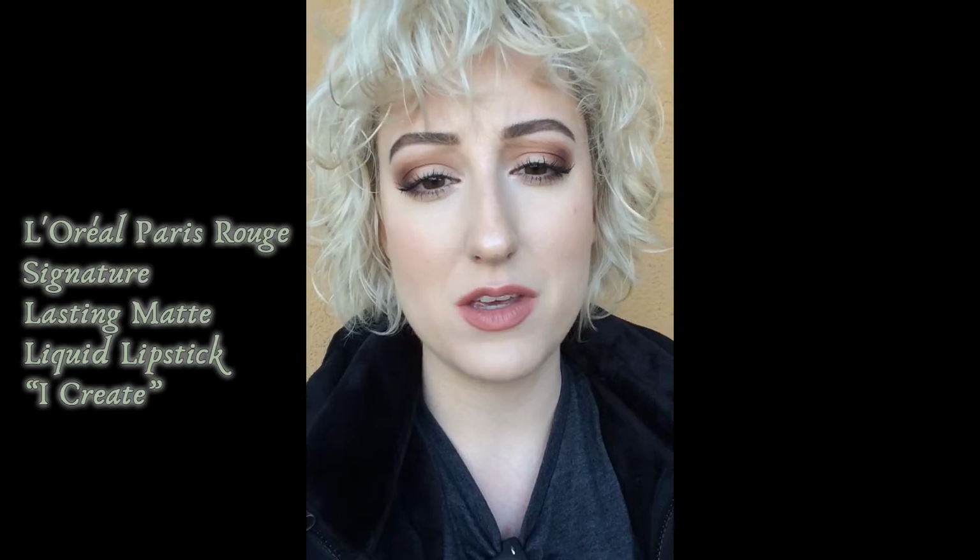Alright, found some better lighting to show you guys how the concealer and foundation is. No movement on the mascara, though I do think it's a little clumpy for my taste. I just reapplied this lip color. This is also the new L'Oreal Matte Ink, I believe it's called. I will double check the name and have that on the screen for you.